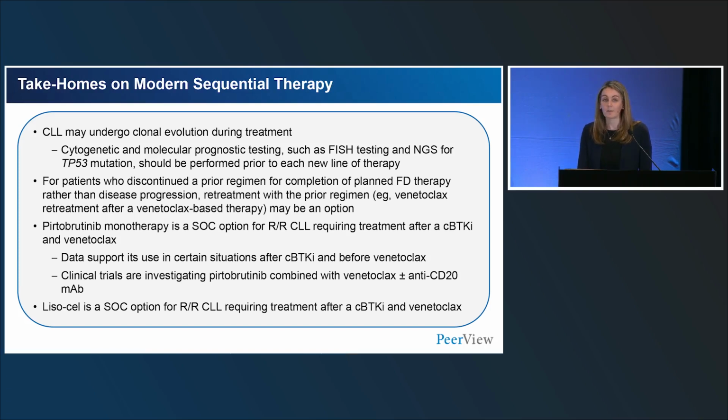And then when we think about what a patient's therapy should be in the relapse setting, for patients who discontinued a prior regimen of, for example, venetoclax, where the reason for discontinuation was completion of planned fixed duration therapy, there could be a potential role for retreatment before moving on to another class of agents.